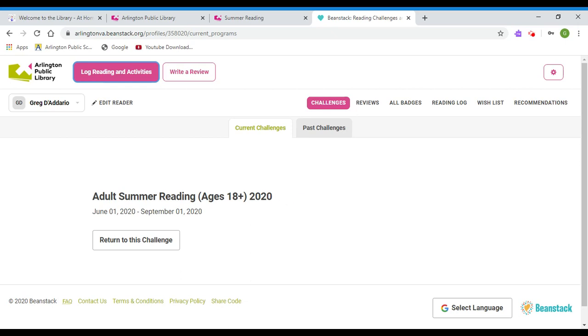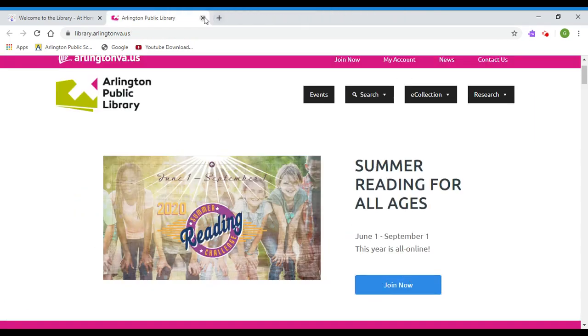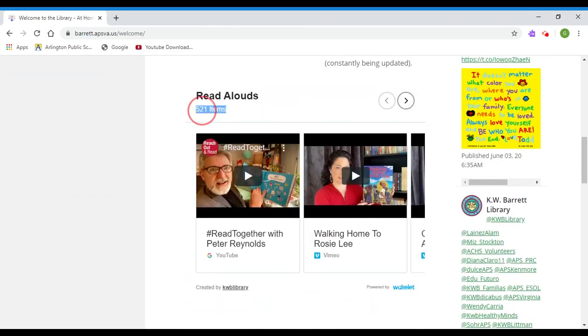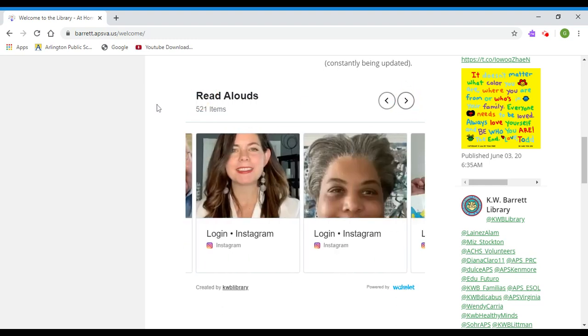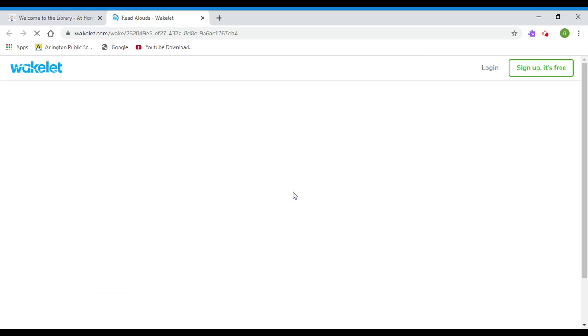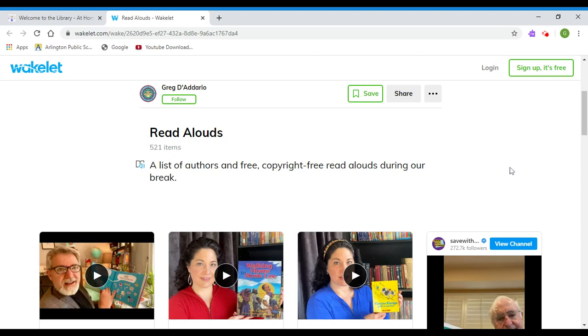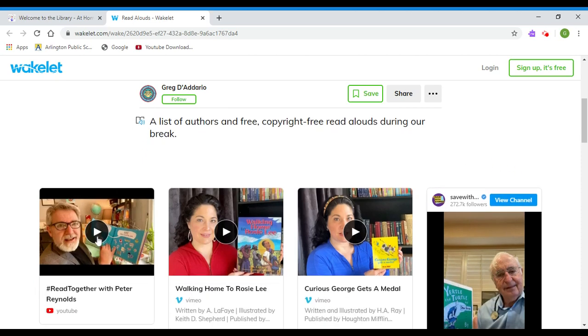Now I have read a lot of books since being home. So I need some new ideas. I can get some new books by going all the way back to the Barrett website. If I go down a little more, there's 521 read alouds that are on the website. So I can look through them here, or I can keep going and click for the full list of read alouds. Now, this has, like I said, 521 read alouds, but I'm adding more every day when I find them. So Peter Reynolds is an author and illustrator who I think is a fabulous author and illustrator. He has some great books.